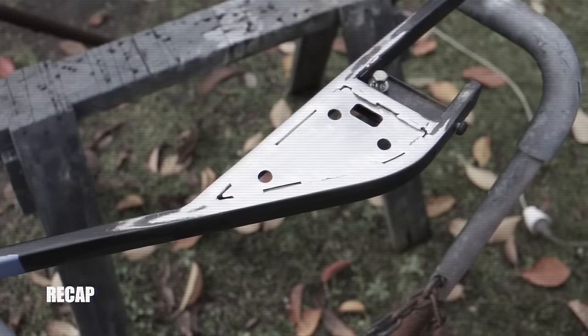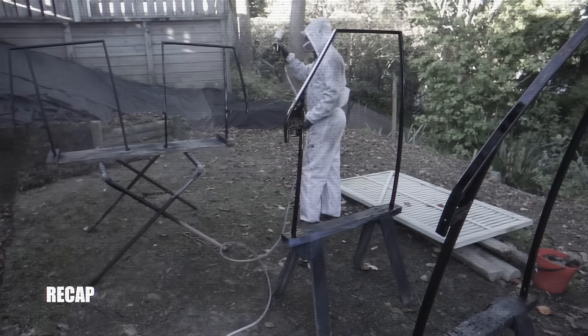And that completes the structural work on the window frames. The only thing left was a coat of paint.